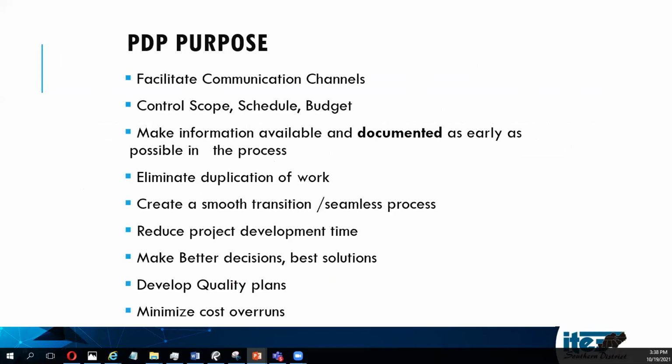So a little bit more: what is a PDP? If you think about what France talked about earlier, a lot of the same sorts of things that are general project manager skills are built into the PDP, but it's a framework. There's actual guidance, a document, whatever you want to call it, to help you get from point A to point Z. And what are some of the purposes of the PDP? It helps with communication. You want to make sure that all the sources are talking to one another. It gives you a way to help control scope, schedule, and budget. Remember, France said that project managers control, they don't just monitor.